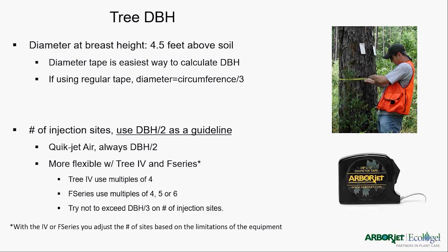For the number of injection sites when you're injecting a tree, the guideline that we recommend is the DBH divided by 2. So on my 20-inch tree example, that would give me 10 injection sites. If you're using our QuickJet Air or our QuickJet tool, the number of injection sites is always the DBH divided by 2. If you're using our Tree IV or our F-Series equipment, you have a bit more flexibility with that based on the limitations of the equipment.